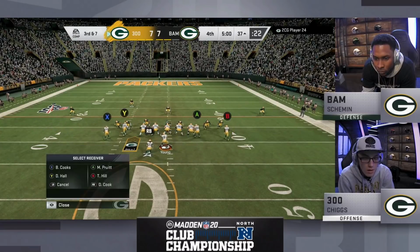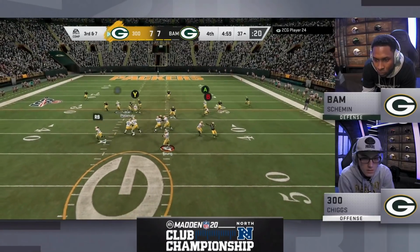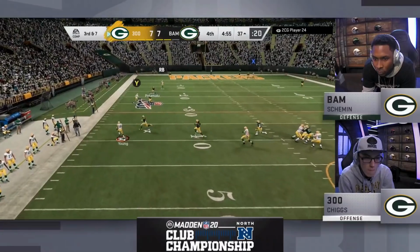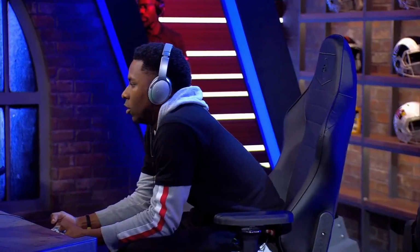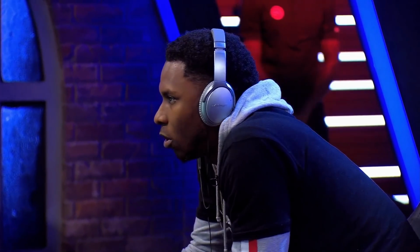5 minutes to go. Big 3rd and 7. Look for a corner out here. Look for that Y out swing play. Here goes Young in the pocket, waiting, looking, good coverage downfield. Playmaker, Young's going to take off. He's not going to pick up the first down. He'll only get 4. 4th and 3, it'd be a 50-yard field goal. Terrific defense right there by Schemin.